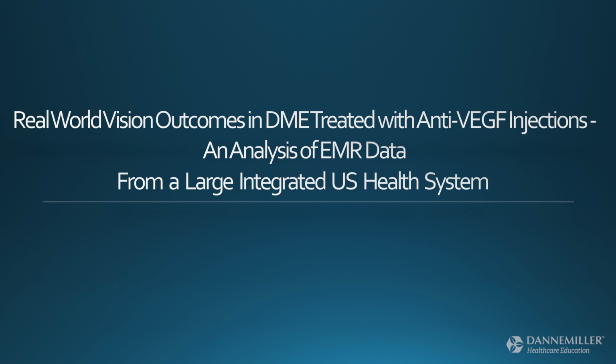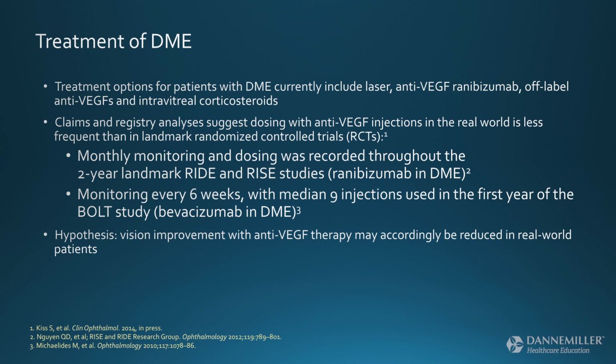And that's really the take-home message of this real-world outcome, looking at a large integrated U.S. health system where the insurance is not an issue. You're in an integrated system where you have access to doctors, and the doctor's choice of medications actually is not an issue at all. Because if you have this particular health insurance and you're in this system, you get treated by essentially whatever the doctor wants to be treated with. So claims and registry analyses suggest that anti-VEGF injections are less frequent than in randomized clinical trials.